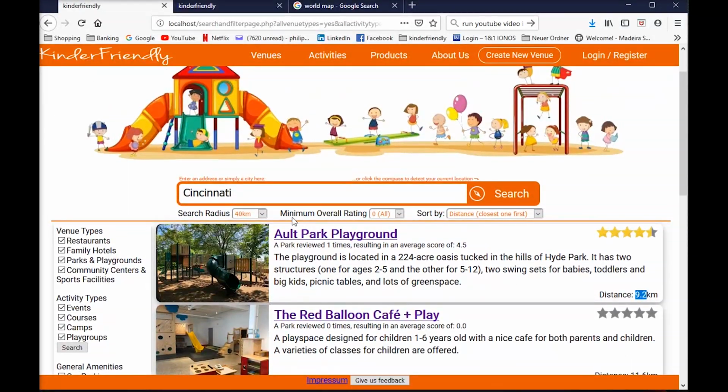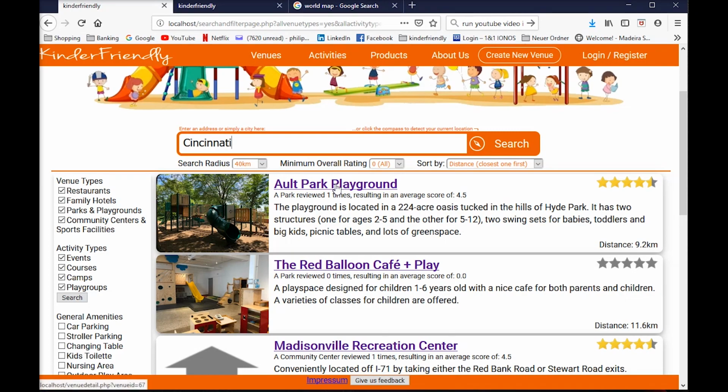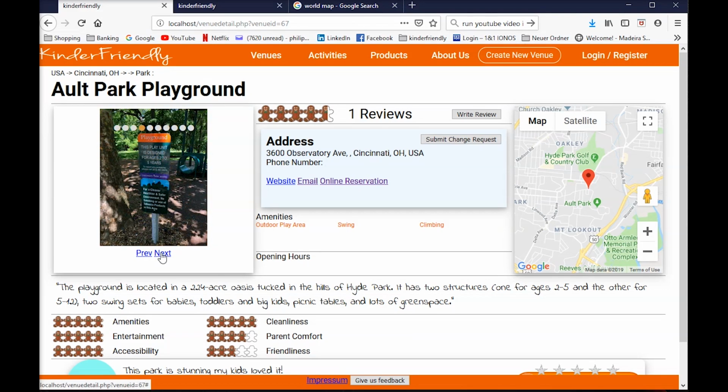Now to do this differently, I could also enter a more specific address here. So let's say I'm interested in Alt Park. That sounds cool. I've never been there. How does it look like? Now you can go to the Alt Park Playground detail venue page. Here you see all the pictures that have been uploaded.